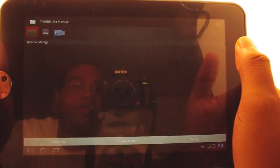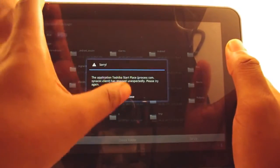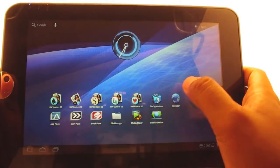Finally, you have File Manager, which is pretty standard. I'd actually recommend getting something else. I'm trying to remember the name. File Station HD. That's a really great app. It's part of the Honeycomb apps that I recommend.